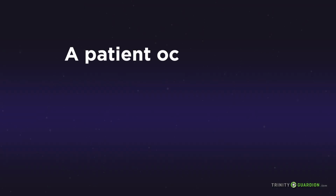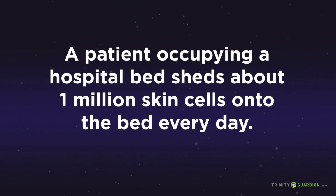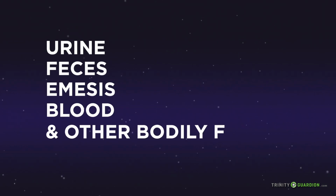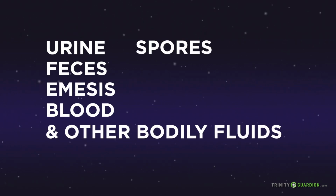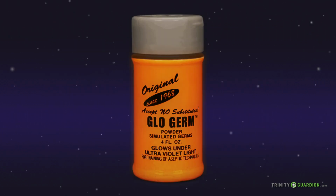A patient occupying a hospital bed sheds about 1 million skin cells onto the bed every day. Add to this the potential of other bioburdens such as urine, feces, emesis, blood, and other bodily fluids, along with the spores, viruses, and bacteria from known or unknown infections such as Clostridium difficile, and you have a tsunami of potential contamination on a bed during a patient's stay.